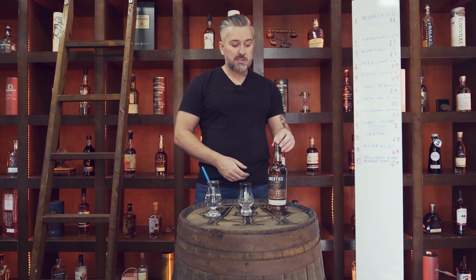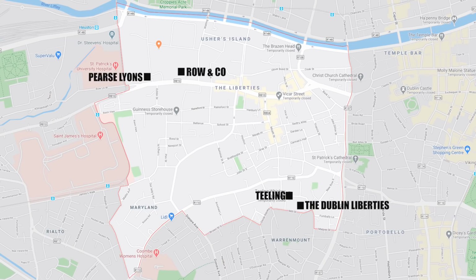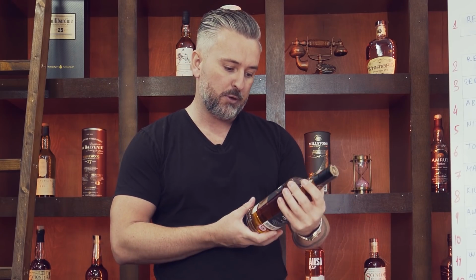The Liberties of Dublin was the area where all the big whiskey houses of Dublin were, and the Dublin whiskey was the best whiskey of Irish, which was the best of the world. George Roe & Co. back in the day, John Powers, that's where all of the big houses were. We've got this one, Darryl McNally, the Master Distiller, has put this whiskey together.